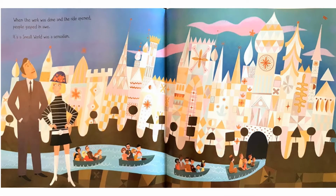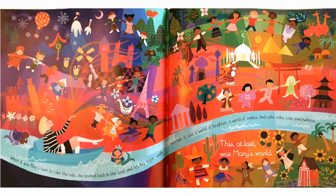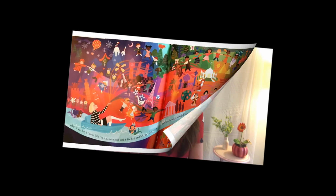When the work was done and the ride opened, people gasped in awe. It's a Small World was a sensation. When it was Mary's turn to take the ride, she leaned back in the boat and let her colors wash over her. It was a world of laughter, a world of smiles, and color, color, color everywhere. This, at last, was Mary's world.